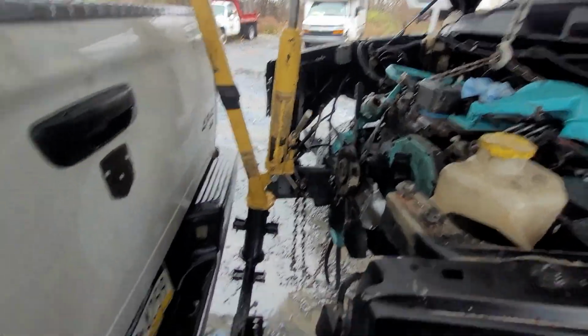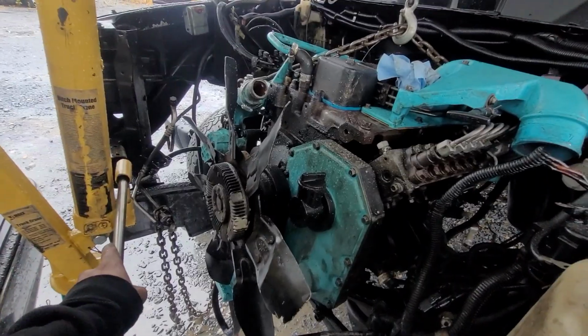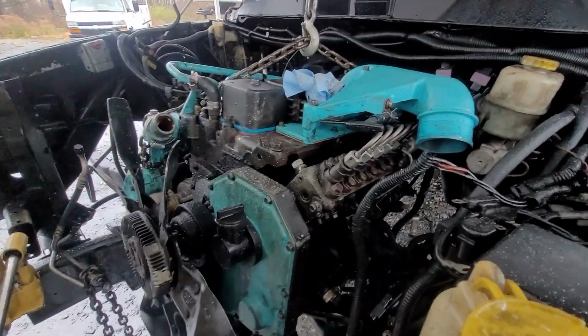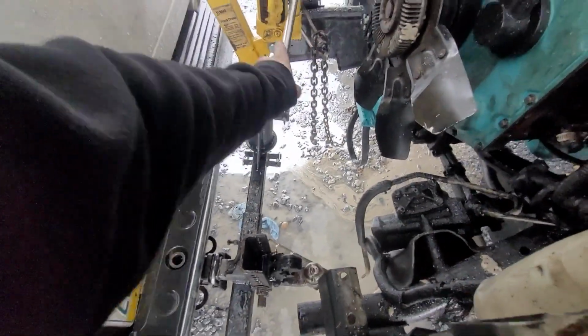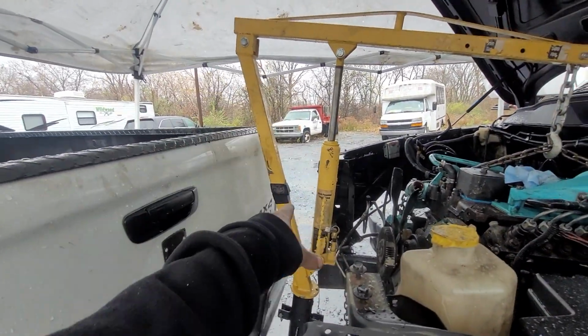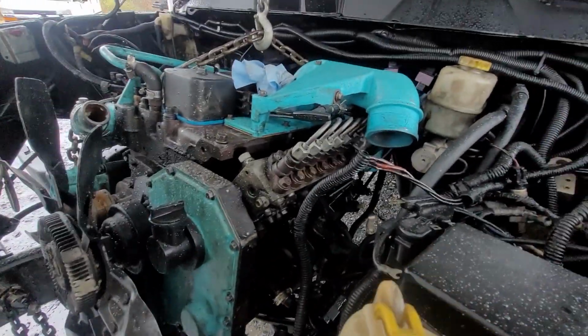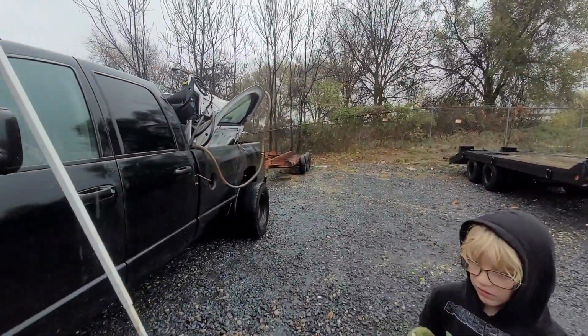All right, here's what we got going on. I mean, it's twisting it, but it's also picking it up. It's about where it's at. I fully expect this to snap and me to get a smashed tailgate by the end of the day. If I can get this pulled out, get those motor mounts off, the goal would be to back it up onto that trailer.